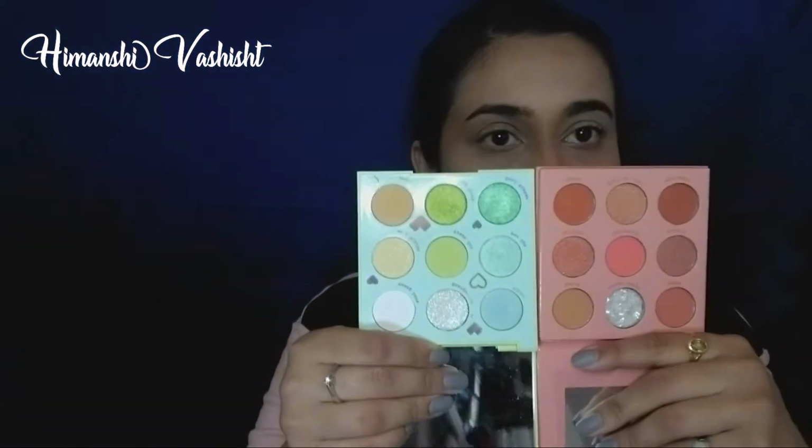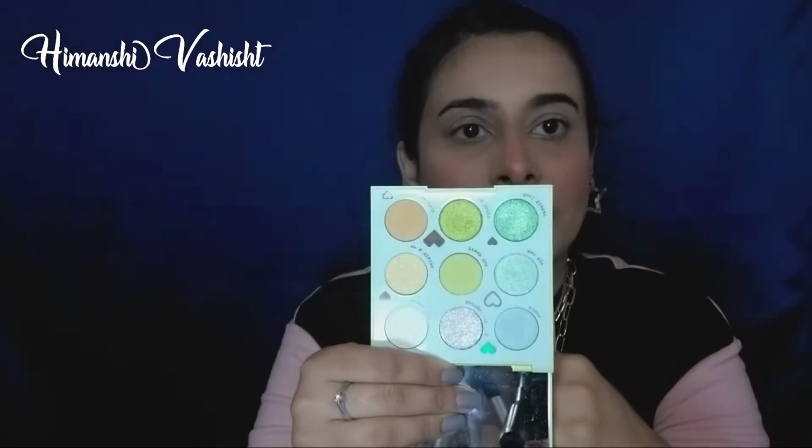See, the pan sizes are very similar. So they just tried to make it very similar to this Colourpop one. And I think let's compare the size of the boxes as well. Okay, if you look, the size is very, very similar to this Colourpop. They tried to fool you with the very first appearance. Okay, this is Colourpop, but in reality it is SFR Colors.